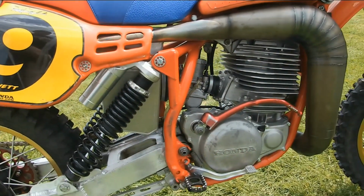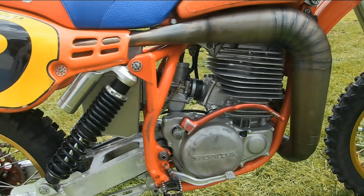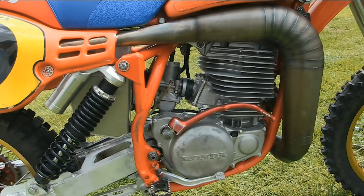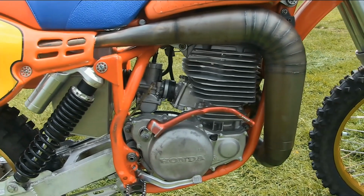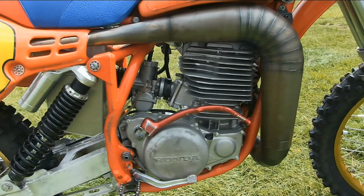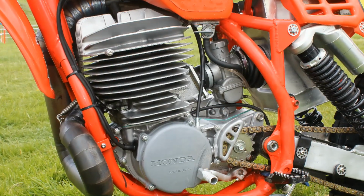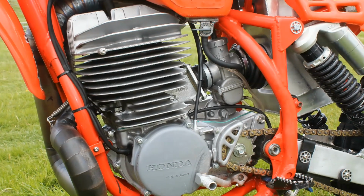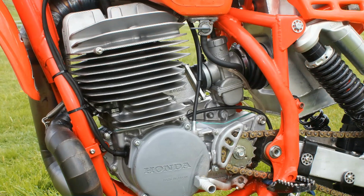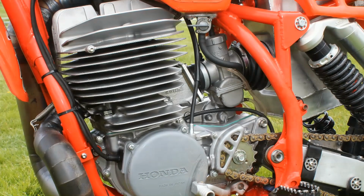And although these monster CR500 engines did have a good reputation for producing masses of power, they did suffer from poor carburation and constant pre-detonation, or pinking as it was known back in the day, which was not unlike the old YZ490 Yamahas of their day. And in 1984 they even tried fitting air scoops to this air-cooled motor just to try and keep that engine temperature down to a decent level.